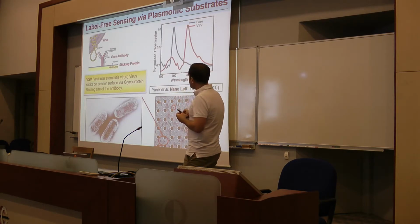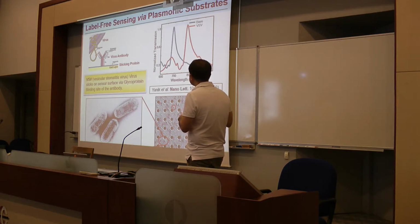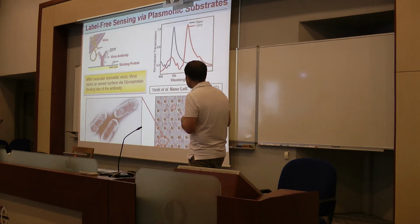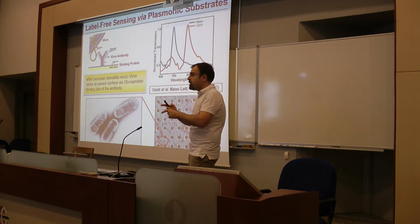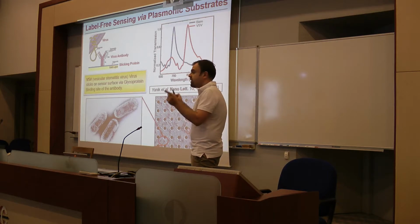So this is one of the applications of this system: to detect viruses at medically relevant concentrations. What you do is cover this gold surface with protein AG. This protein AG has a high affinity to the Fc region of the virus antibody. So when you introduce this antibody to the gold surface, it sticks through its Fc region, so it stands in a Y shape, and the glycoprotein binding site for the viruses is available.